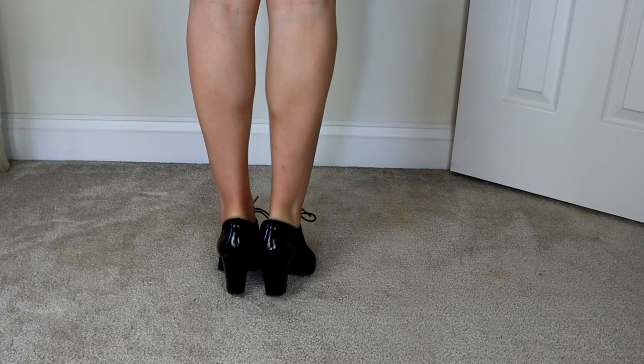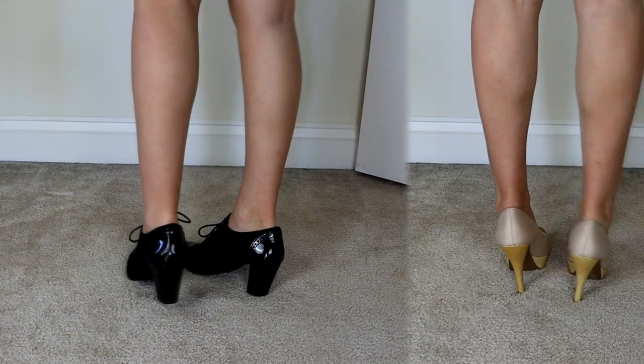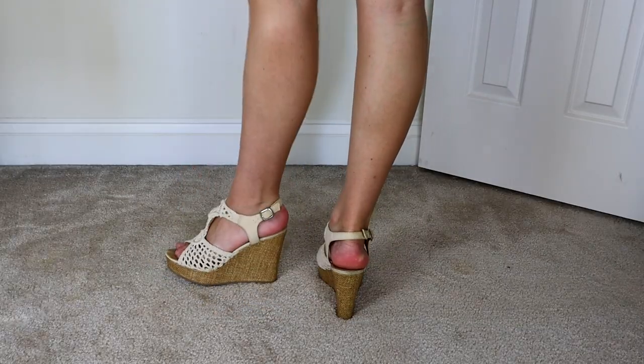wear. If you've never worn heels before, obviously the shorter the heel, the easier it is to walk in, and it is an added bonus if the heel has a little bit of thickness because that makes it that much easier to balance on. Especially if you have a wedge. I feel like I could do a backflip in a wedge. I can't do a backflip normally, but I feel like I could pull it off in a wedge.